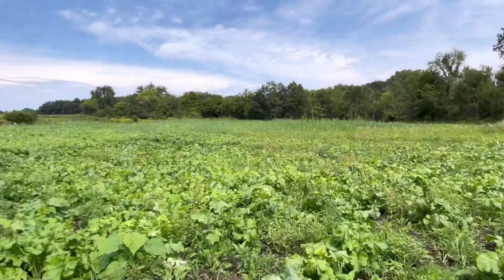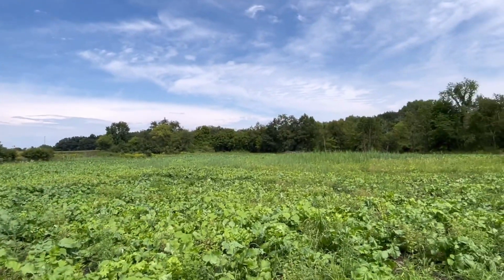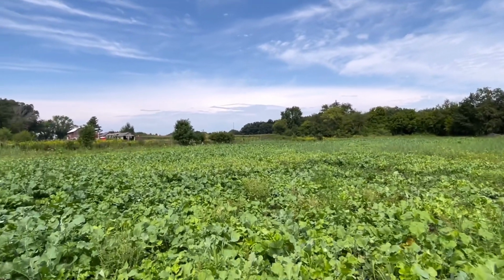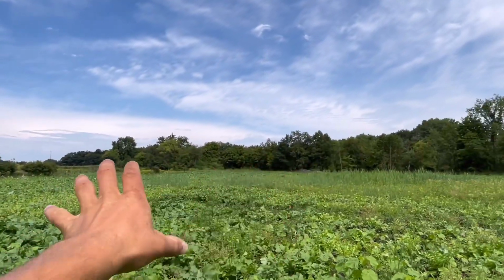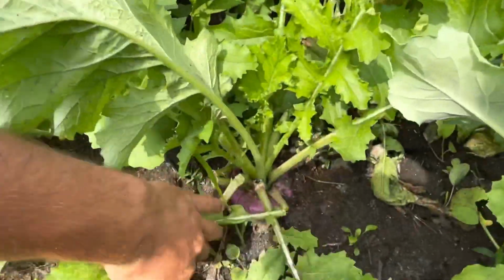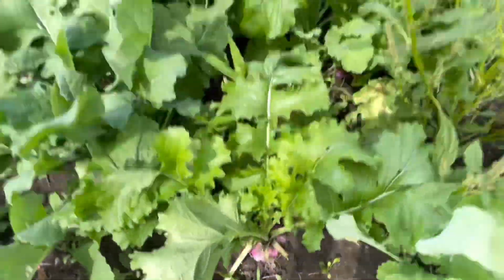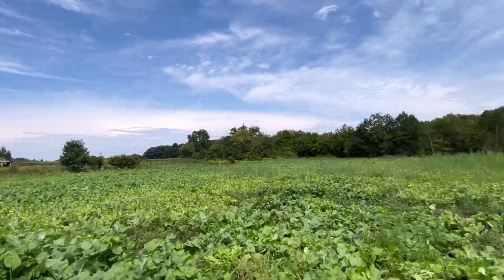But next year I plan on doing corn close to the road so people can't shine in here a lot. This will probably be getting shined a lot come late season. I'll put in corn and then have some beans back there, or brassicas. Haven't really made up my mind yet, but there is some huge turnips in here. I mean, look at that. That one's already bigger than a baseball, probably close to a softball already. We still got like a month of growing left.